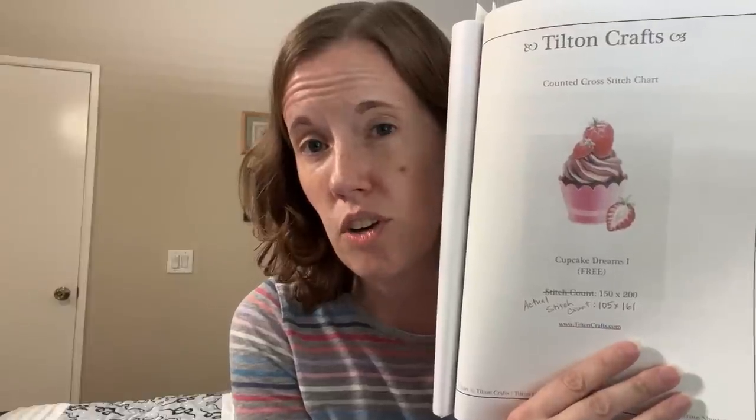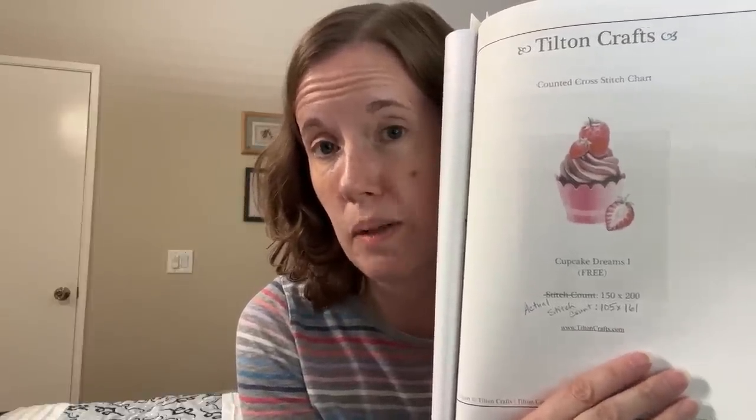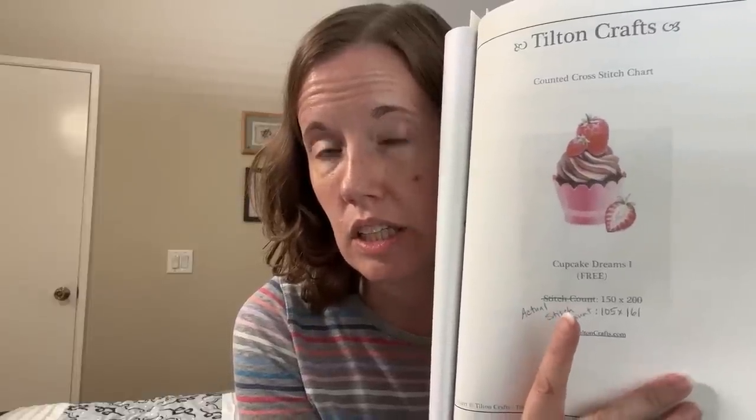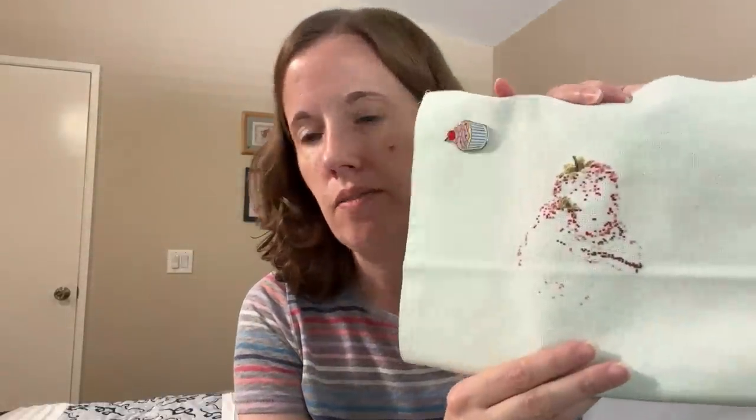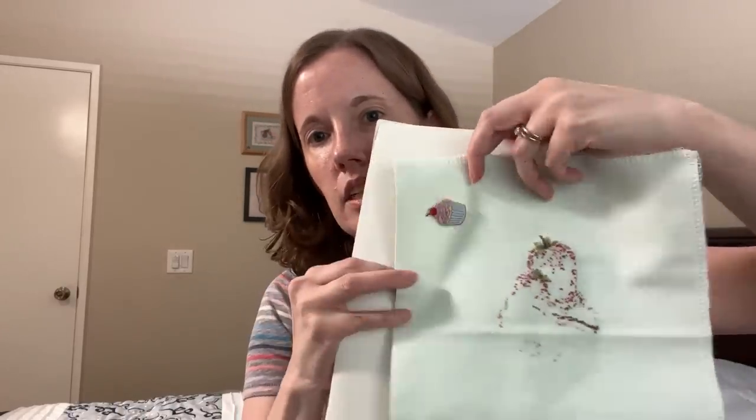Next we have Cupcake Dreams, which was a freebie on the Tilt and Crafts website. It's no longer there. They don't have a freebie section anymore because they switched websites and never brought that section back. It may be available again at some point. If you really like it, you could email them and see. Maybe they still have it. This one was charted with literally white stitches all around the outside. So I said, no, I'm not going to stitch those. I had this pale green, I'm calling it mint, but it's Jubilee fabric. I chose to do it on that, and I'll put it up against this white so you can see that it is green.